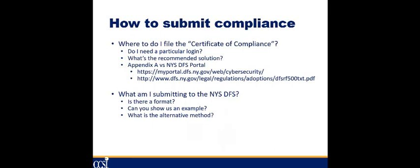It is their recommended way of doing it. So is there a particular format on this? There's a lot of back and forth. That link is not within the guidance of the regulation. It's just within their FAQs, so you kind of have to hunt for it.